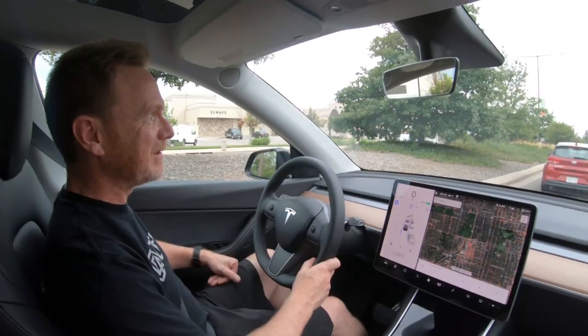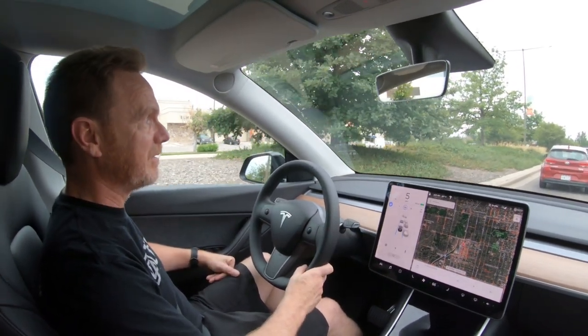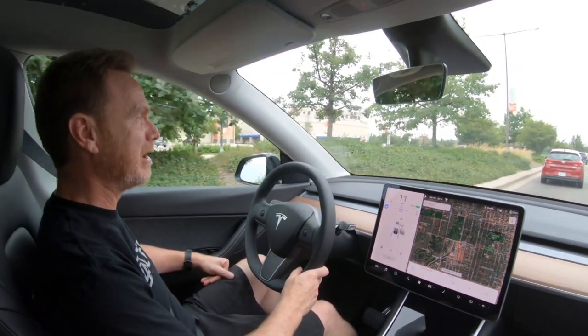So we're getting ready to turn in the Model Y. I have to admit, I love all the features. I think it's a pretty great car.